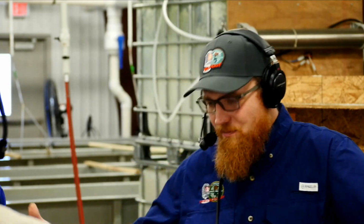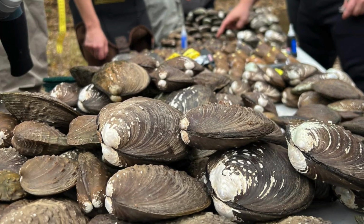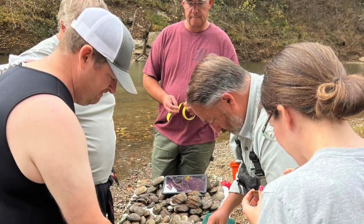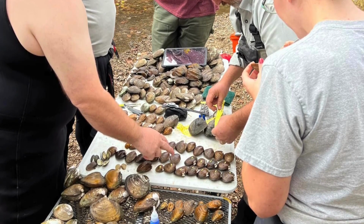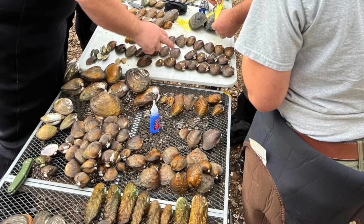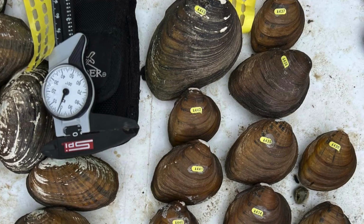So just recently, you guys were out collecting and doing some work with those mussels. I saw some pictures. You had bunches of them you had collected. Is that post-collection work? Yeah, that's part of our monitoring program. We do that every year, especially for restored populations, because we want to make sure they're doing okay. And that's the picture you saw, the ones we collected through the PIT tagging.